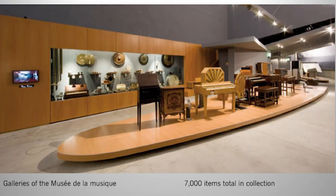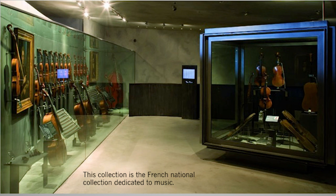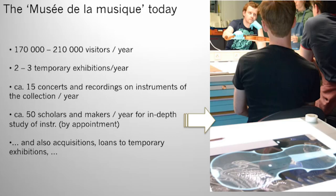We have approximately 1,000 pieces on view, and for a total of 7,000, roughly speaking, accession numbers in the collection. It is the French national collection of musical instruments and music-related artworks. And so it's quite unique, at least in France. It's a collection that is owned by the French nation, the French people. It was created around the French Revolution. These are the origin of the collection, and it has been growing since.